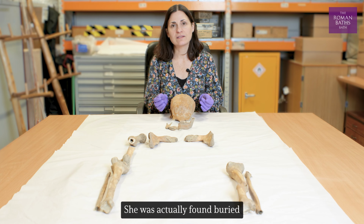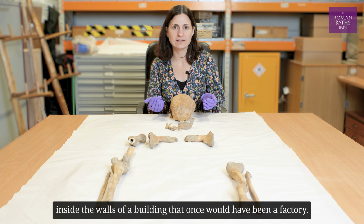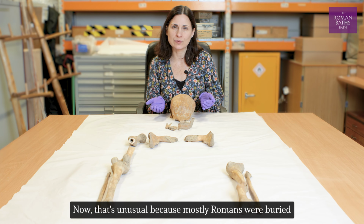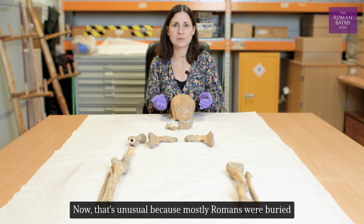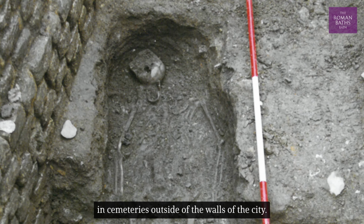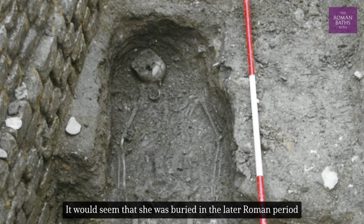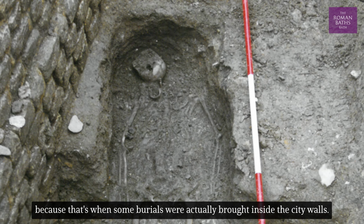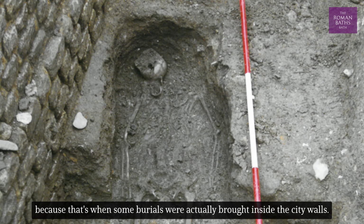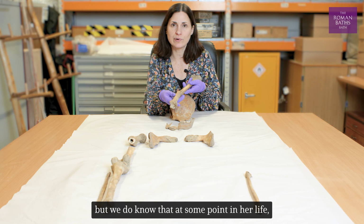She was actually found buried inside the walls of a building that once would have been a factory. Now that's unusual because mostly Romans were buried in cemeteries outside of the walls of the city. It would seem that she was buried in the later Roman period because that's when some burials were actually brought inside the city walls.